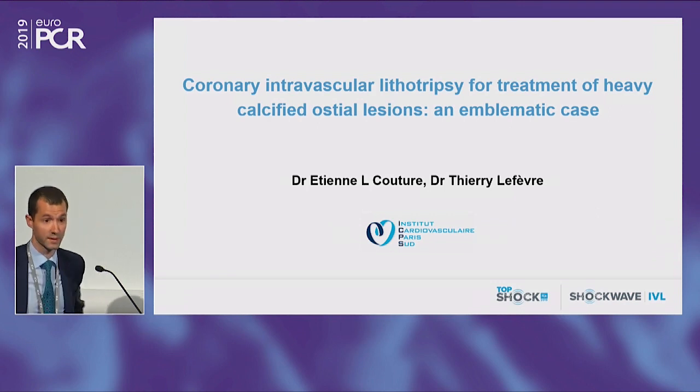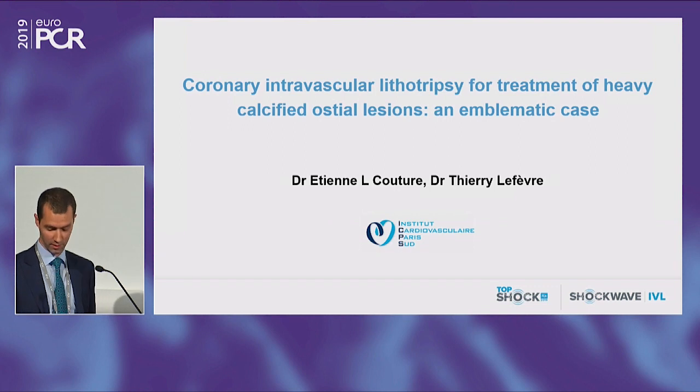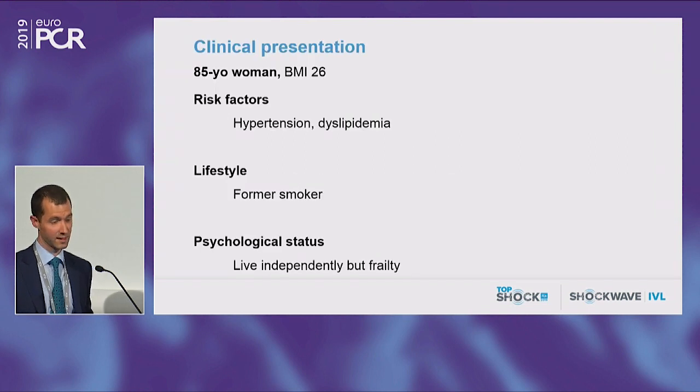So, hi everyone. On behalf of Dr. Lefebvre, who was the main operator on this case, I'm pleased to present you this case tonight. This is the case of an 85-year-old woman, mostly known for hypertension and dyslipidemia. She lives independently and has moderate frailty, and this is important in this presentation.